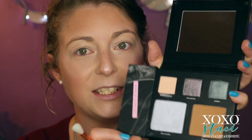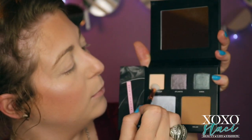Alrighty, and then we're going into the Deco Scarlet eyes right here. We're going to first set my eye with Sandcastle, which is this one right here, and I'm just using an overall blending brush. This is just going to set my eyes, and I'm kind of patting this on because my eyes are still super tacky from the Potion Primer from Urban Decay.